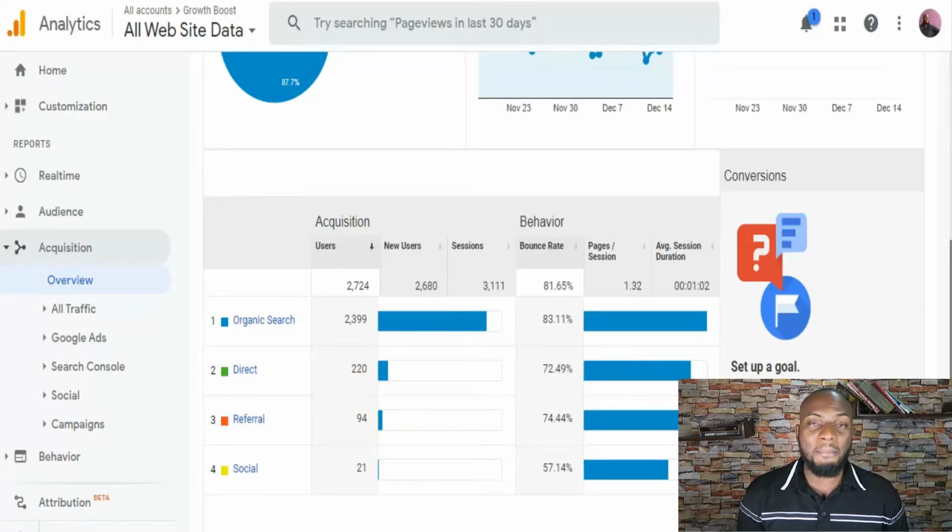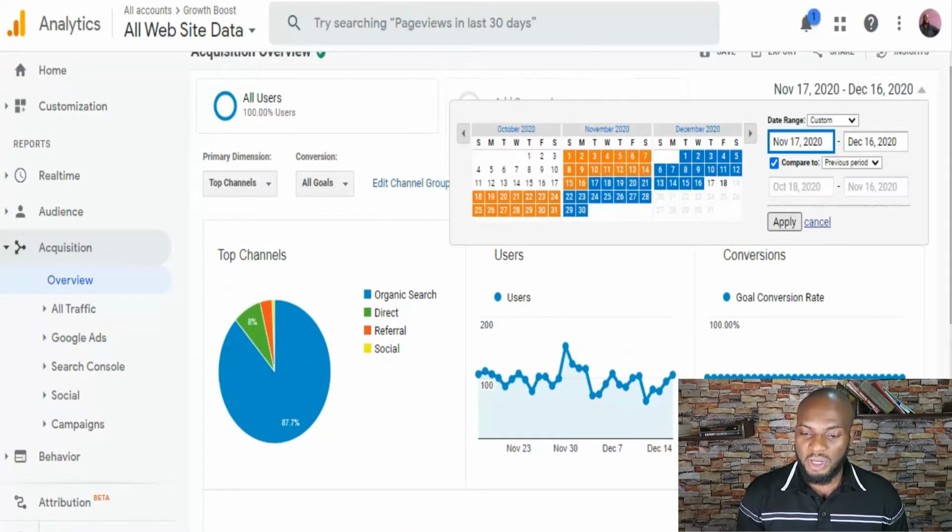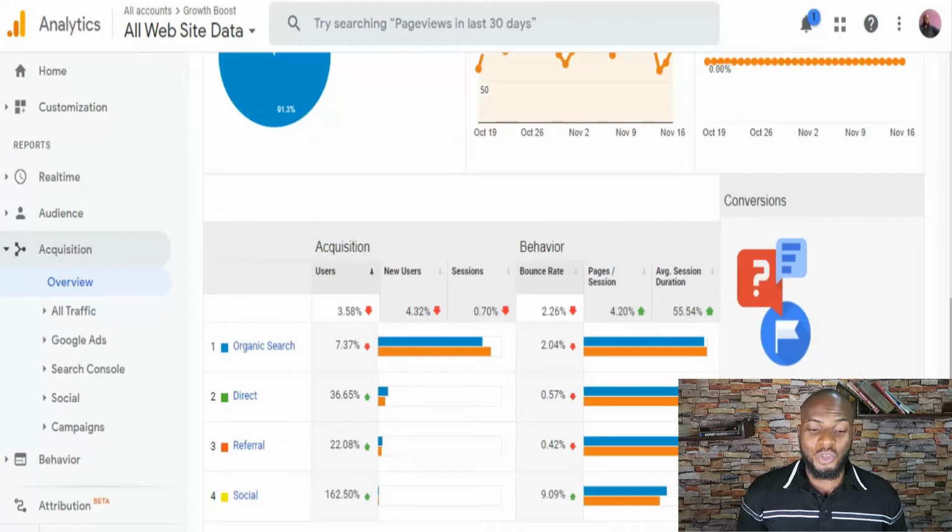So I want to compare that to the previous period. Our overall users, our overall traffic actually went down by 3.58%. And I'm not 100% sure of why that happened, which pages reduced and which pages went up, because it was actually a good month for specific articles, and we actually made more affiliate marketing revenue this month than we have made at any other time.